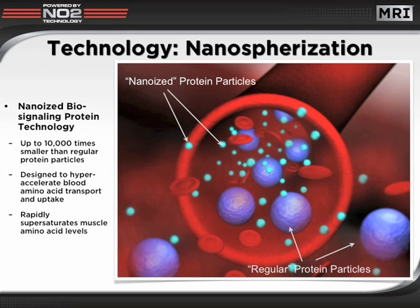An incredible new protein technology allows for the nanospherization of whey. To make this simple, MRI can now produce ultra-tiny proteins that are up to 10,000 times smaller than regular protein particles. So, what does that mean to you? Ultimately, this may hyper-accelerate blood amino acid uptake for super-fast transport to muscles. There, these nanoproteins rapidly supersaturate muscle amino acid levels, creating the perfect environment for recovery and new muscle growth.